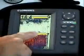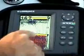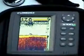A bass sitting right on the bottom, right there. So that fish is probably catchable. See how it's sitting right above the bottom? We're not going to try to catch him right now.